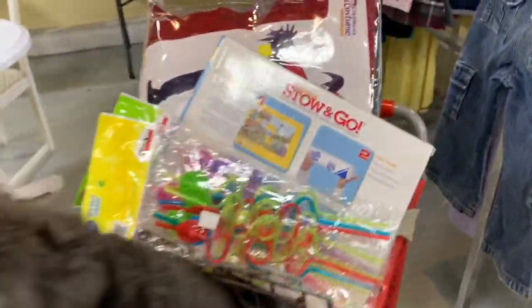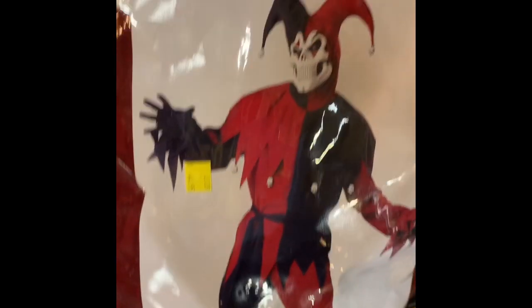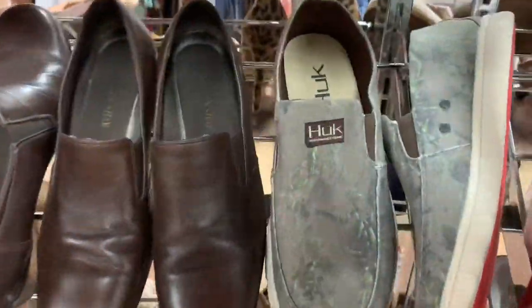There were some other things that I found at that place, including some nice straws from Disney that I will keep for a Disney person I have at my flea market. This Stow and Go, which is for puzzles, I'm thinking about keeping. If not, I will sell it. This is a great costume. I suggest you buy costumes for Halloween. It was only like $3.99, so look for that.